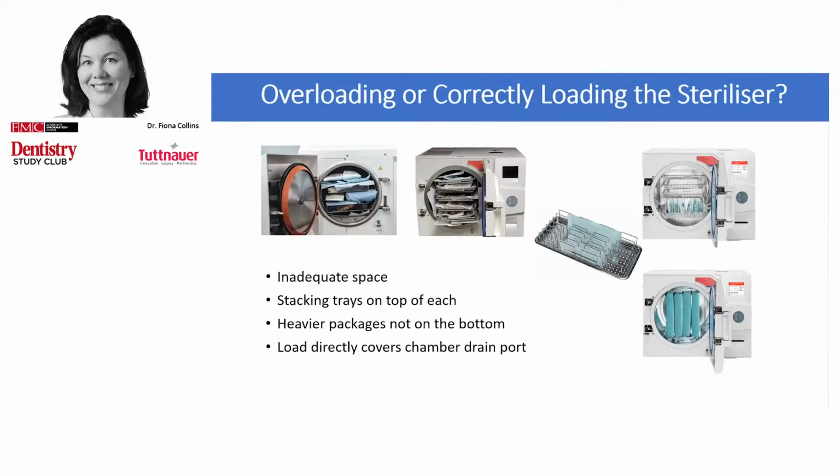One of the common errors is overloading, and we can see a couple of examples here. In one case with pouches and packages stacked on top of each other. That does not leave enough space for the steam to get between packages and to penetrate the packages adequately. As a result, sterilisation is compromised. In addition, the drying cycle will have difficulty drying such package loads. As a result, the packages may be wet when the cycle is over, and if they're then removed from the steriliser, they're subject to wicking, which means that the contents are subject to recontamination.